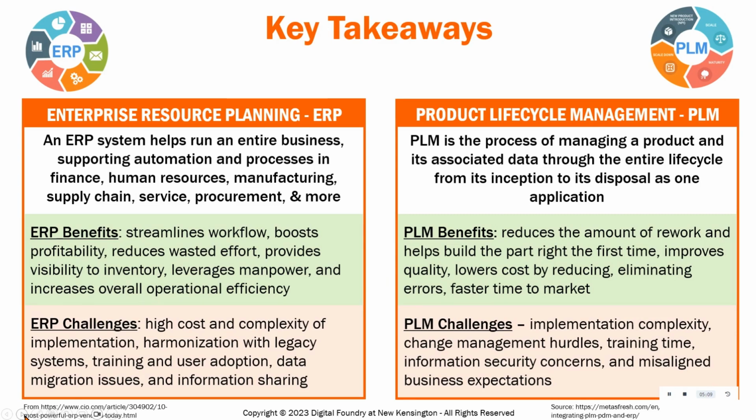It's important to remember that ERP and PLM systems are complementary and can benefit the enterprise when used in tandem. Both offer value individually, but based on your organization's specific needs, together they can bring significant improvements to your operations. That brings us to the end of our presentation on ERP and PLM.